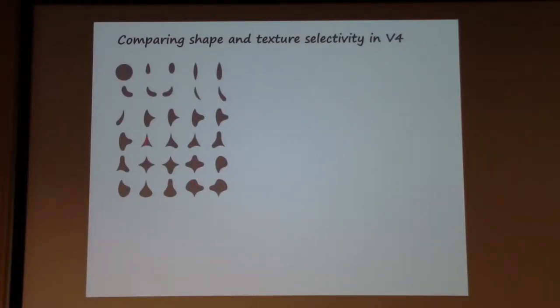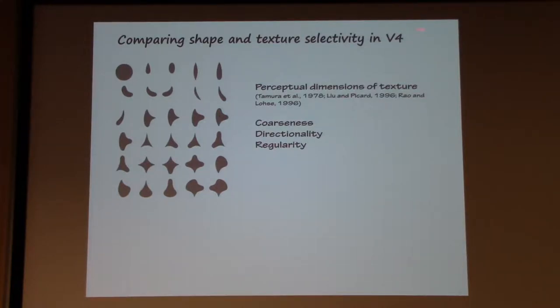Okay, so we used our standard set of shapes at all different orientations. And then when it came to texture, rather than just pick an arbitrary set of texture stimuli, we looked at the human texture perception literature. From that, it seemed like there were three dimensions that were important for human texture perception: coarseness, directionality, and regularity. Based on image statistics, we created metrics for each of these dimensions.